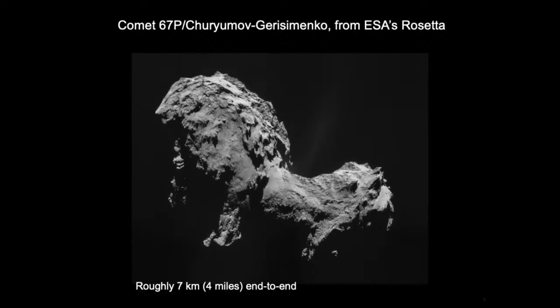You might ask, well, how are comets named? They're named after the discoverers. So Churyumov and Gerasimenko discovered this comet in 1969, so it was known for quite a while. But whoever discovers a comet and announces it first to the International Astronomical Union gets their name on the comet. So that's where the names come from. Halley was an exception. Halley was the mathematician who figured out that comet's orbit.